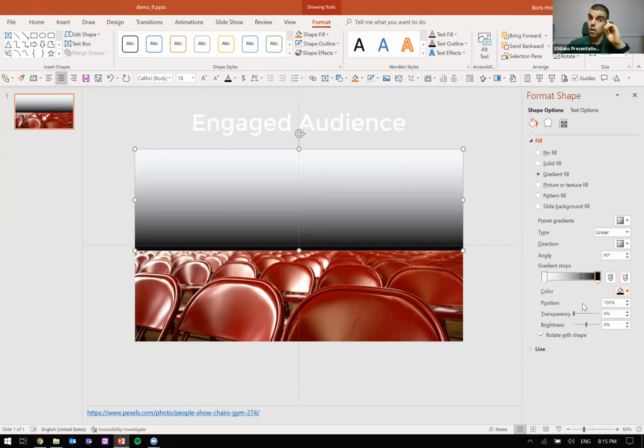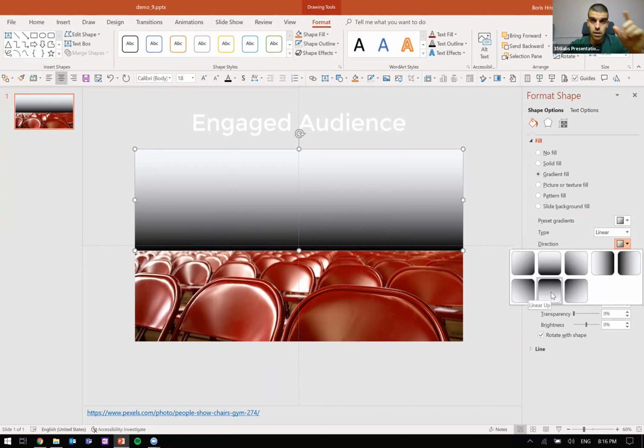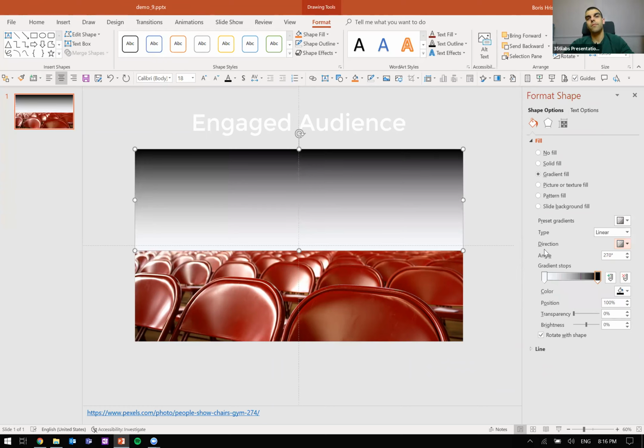Now, wait a minute, we said we want the dark part to be on top, okay? Well, it turns out there is a feature here called direction. Let's see what they have here. Maybe we need to use this option, right? The black color is on top and the white becomes down. So let's use this one. So we have the dark color now.